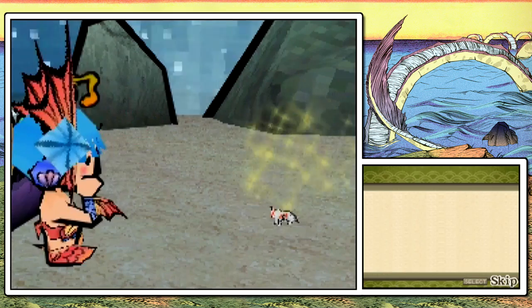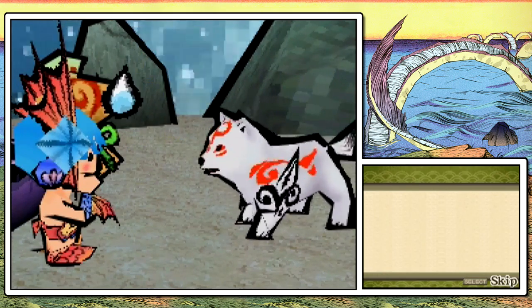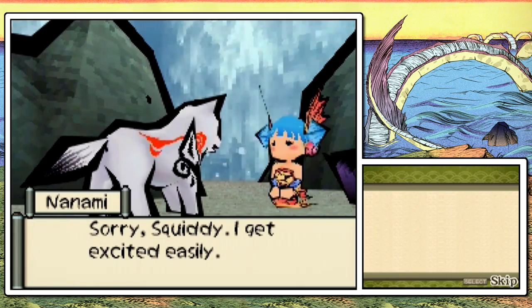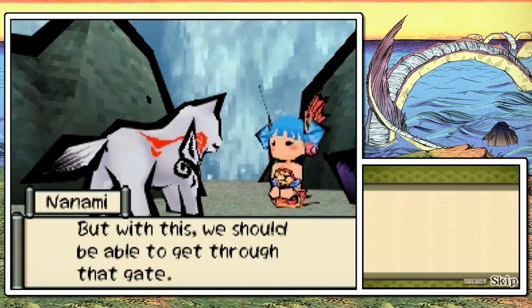And she's apparently having too much fun with it. Sorry, Squiddy, I get excited easily. Well, so do I, Nanami. That's why we love you. But with this, we should be able to get through that gate.